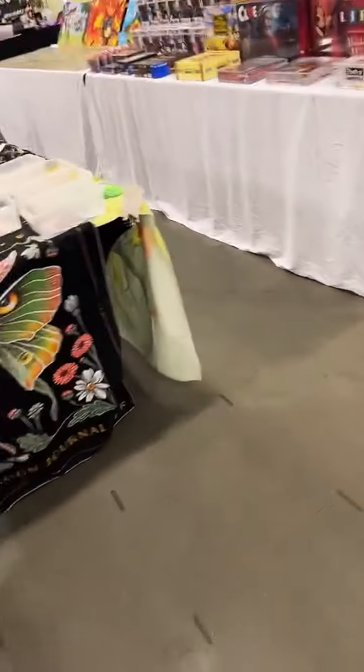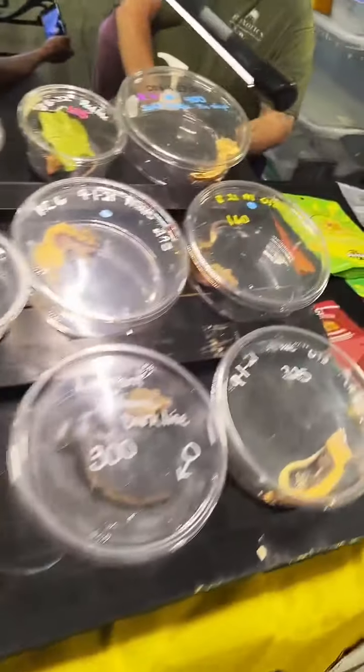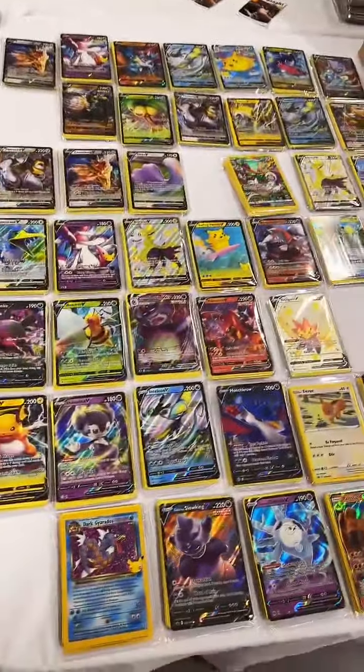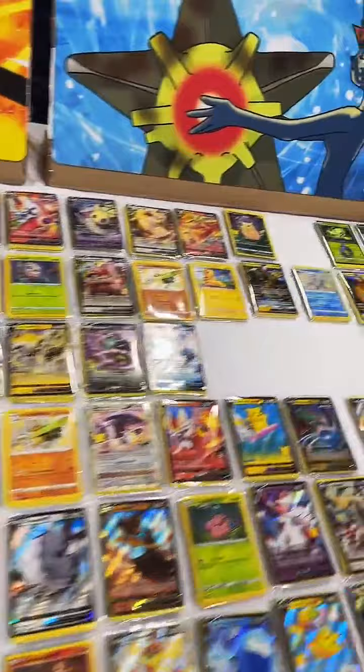Also, a Pokemon card. You guys like Pokemon? ES Exotics. Ooh. It's a walking frog. Got some toads. What's up, partner? How y'all doing today? Doing all right. How are you? Doing good. Some Crestons. Yep, doing pretty good. It's hot. It's kind of hot. Pokemon card. What's up, Pokemon guy? If you guys like Pokemon, I love Pokemon.